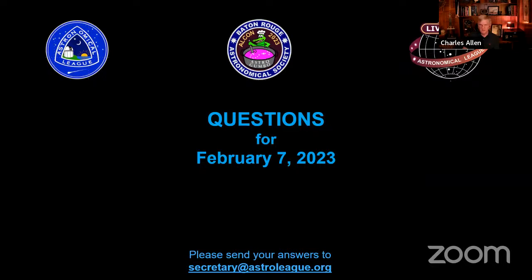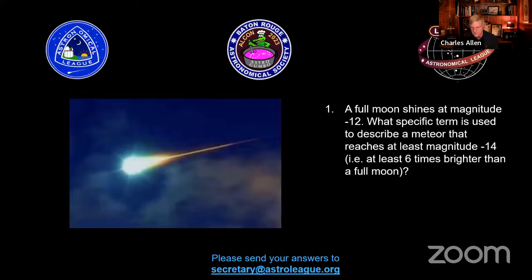I think they're topical. A full moon shines at magnitude -12. What specific term is used to describe a meteor that reaches at least magnitude -14, that is at least 6 times brighter than a full moon?